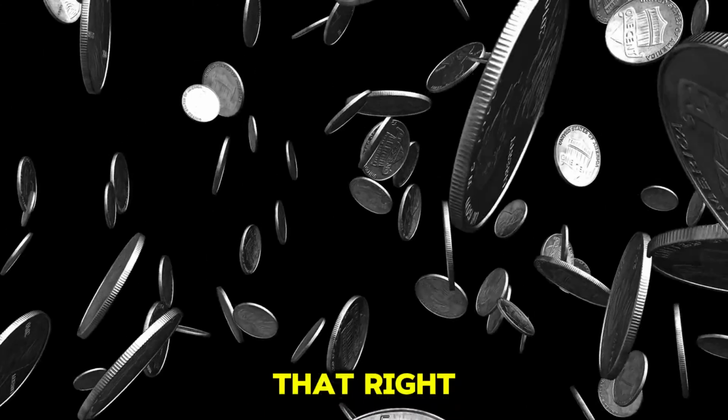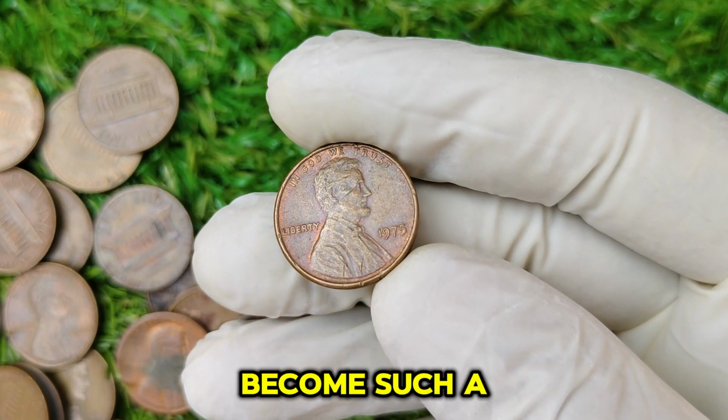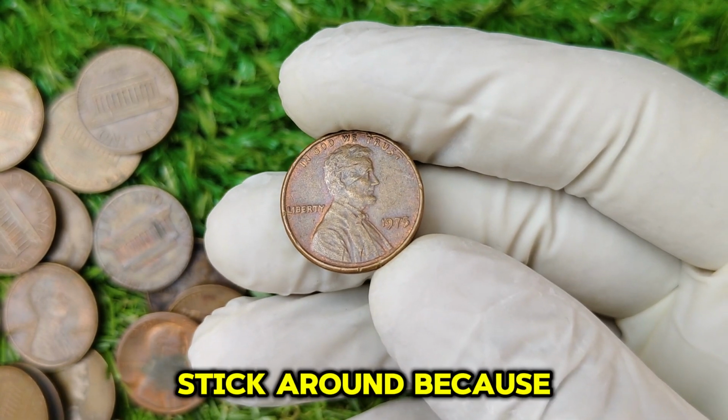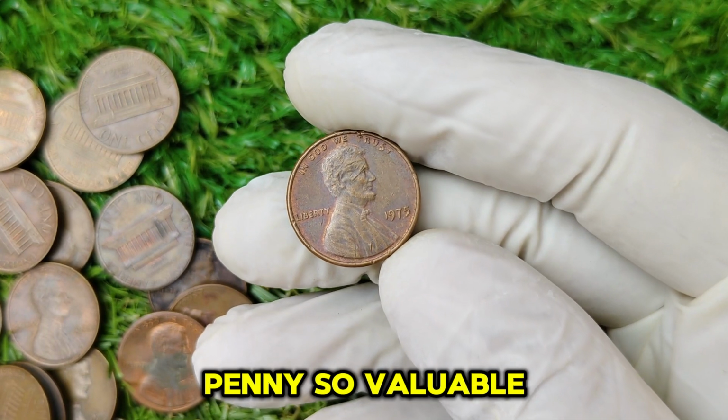Yep, you heard that right. We're talking about the elusive 1975 no-mint mark Lincoln penny. But how did this humble 1-cent coin become such a sought-after treasure? Stick around because we're diving deep into the history, the value, and what makes this penny so valuable in today's market.